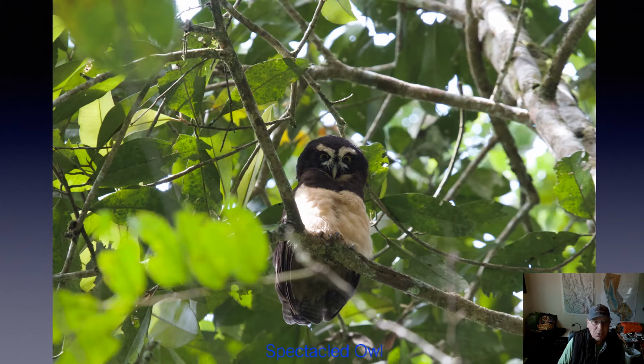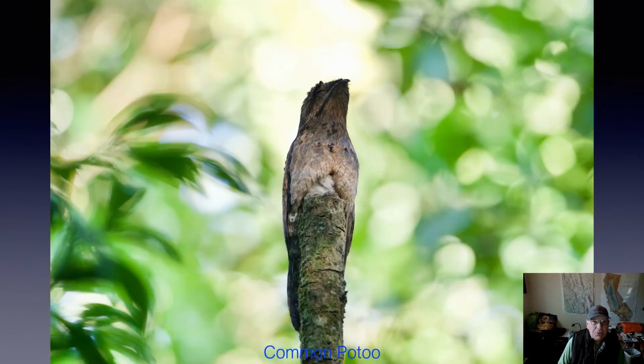And another beautiful big owl. This is like a 1.5 foot tall owl called spectacle owl. Very, very beautiful. There was the male and the female, but I chose this picture because this is the clearest one I was able to get. Then we have the common potoo, very interesting bird. He has a very big mouth, and they fly at night, capturing insects. And if you can see in this photo at the base where the tree trunk meets the bird, you can see the chick, this little white thing right there. This is a mama bird.